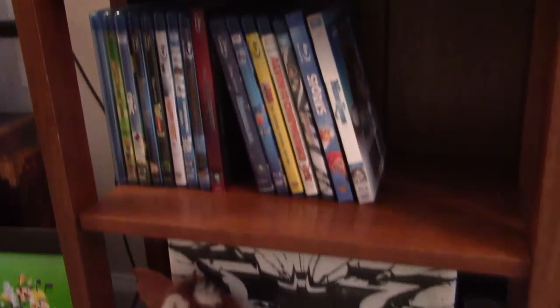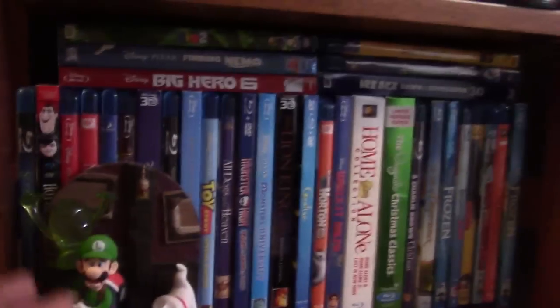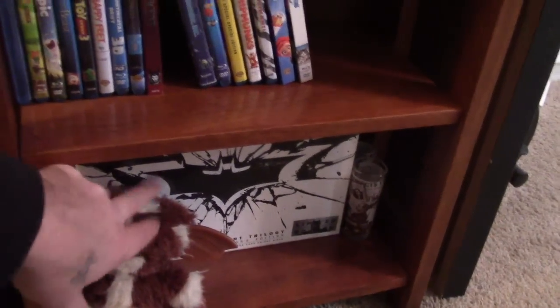Here's my daughter's movies, just some of them. The rest are out in the living room. He's not supposed to be here, but I just set him here because, again, I want to set up a little gaming section where I have this Luigi print, some nice stuff, Mario stuff set up. Here's some more of her Blu-rays. There's Gizmo holding down a Batman set. Just some other random miscellaneous stuff.